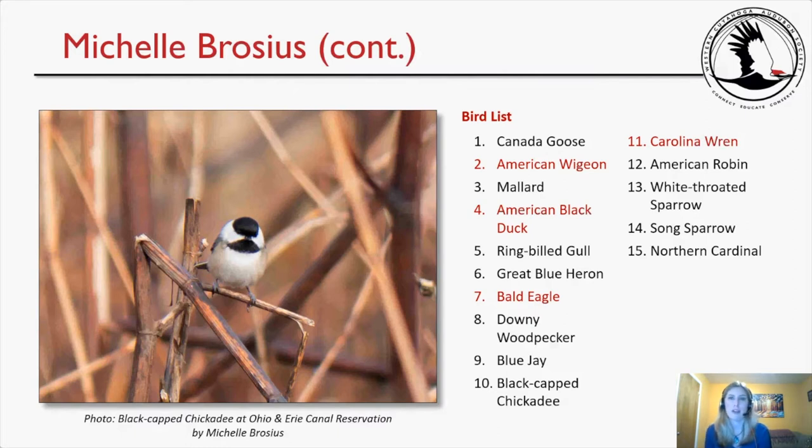And here's my bird list. Notable species: American wigeon, American black duck, bald eagle, and Carolina wren. And then a picture I took of a black-capped chickadee.